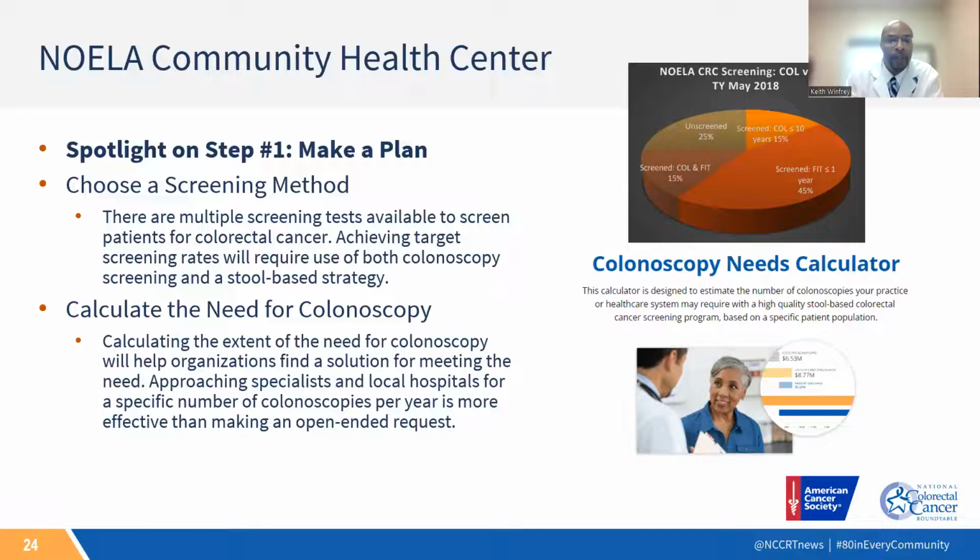The next key for us was calculating the need for colonoscopy. We knew that although we were going with a stool-based approach, the end game is always to get a patient a colonoscopy. We knew that because of our population, the number of patients that we could get in for a colonoscopy would be challenging per year. What I loved about the ability to calculate the need for colonoscopy, and I wasn't even aware that was possible, is that you can actually anticipate and calculate that need, looking at high-risk individuals in your population that may be due for screening, as well as calculating the average risk individuals and their need for colonoscopy.